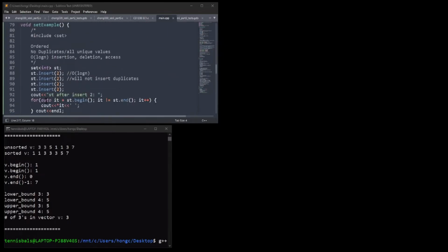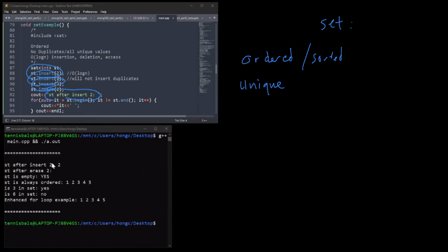Okay, so set is a data structure you probably did not learn yet. What a set does is it's always ordered, so it's always sorted. If you insert anything, it's going to be sorted. There are no duplicates allowed, so everything's unique. This is set, by the way. So for example, right here, if you insert 2, you will only have one 2 in there. So it does not allow duplicates.